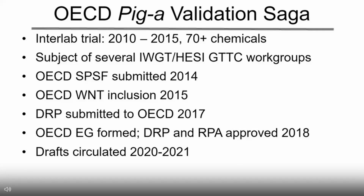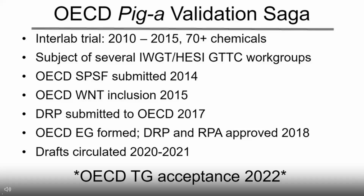The drafts of the exact guideline were circulated around 2020 to 2021 and revised and commented on by all the different stakeholding countries that are in the OECD. And then ultimately, this was accepted as an OECD approved test guideline in 2022. So very recent acceptance for this assay.